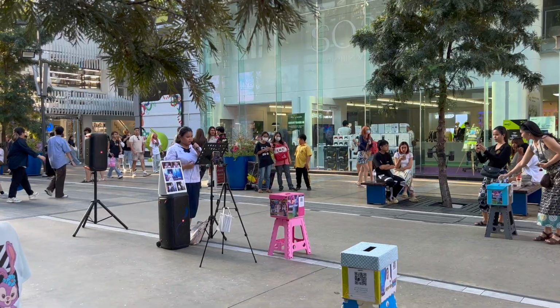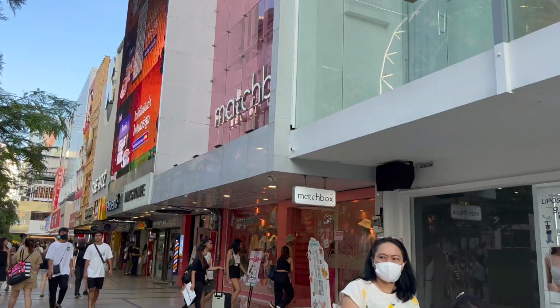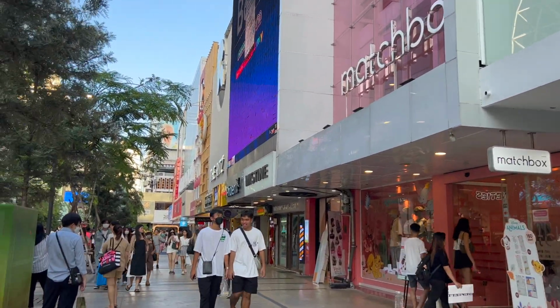Rainy season in Bangkok right now, but look at the weather, it's so sunny. We're heading now to Siam Paragon Mall and Siam Paragon Square area. It's such a cool area, there's so much going on, there's loads of shops outside, but there's this whole Siam Paragon Square area outside that's got loads of things going on, sometimes live music, loads of really cool shops, which I can't wait to show you.